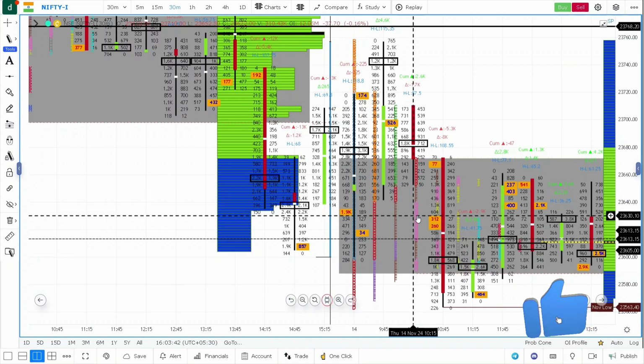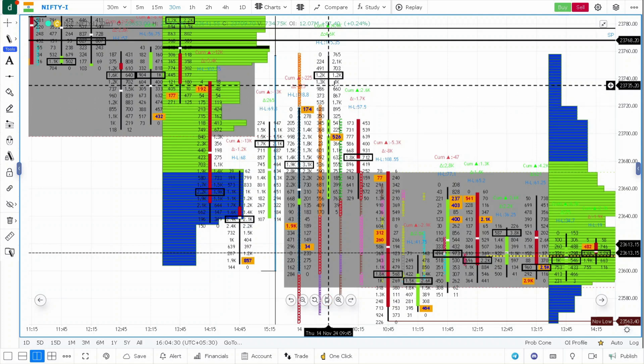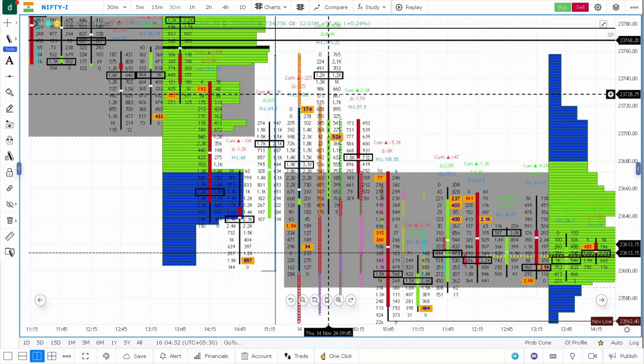Whenever you see an open auction in the first 30 minutes or 1 hour, generally you will see some kind of dull market. If you look at it, there was an acceptance in Nifty in the second 30 minutes. It broke the previous 30-minute high by more than 2 TPOs, about 23,720 levels.